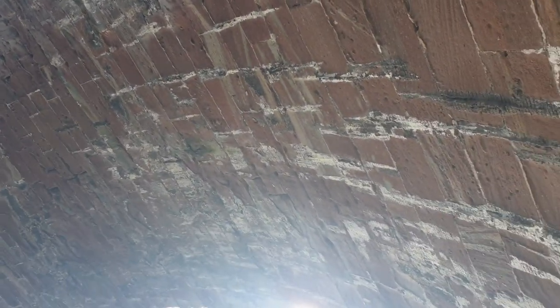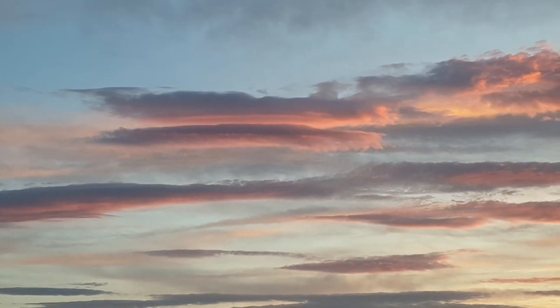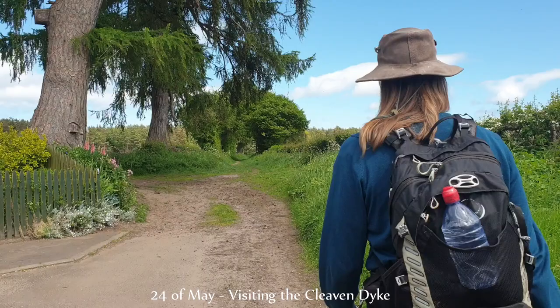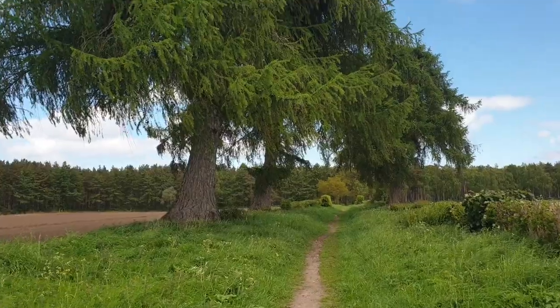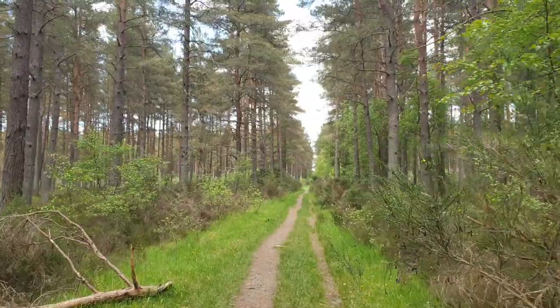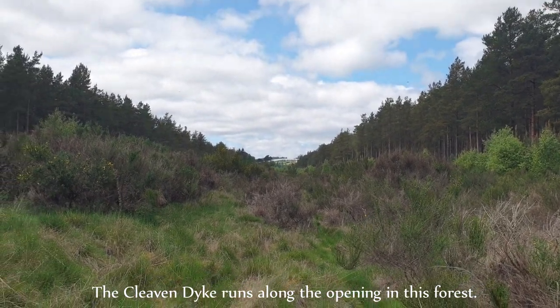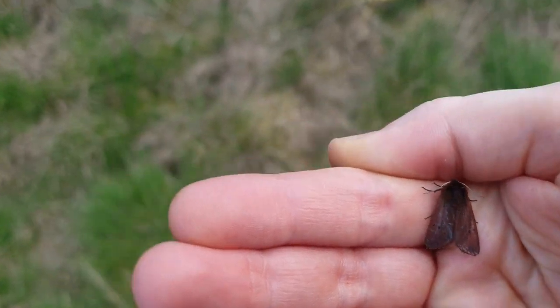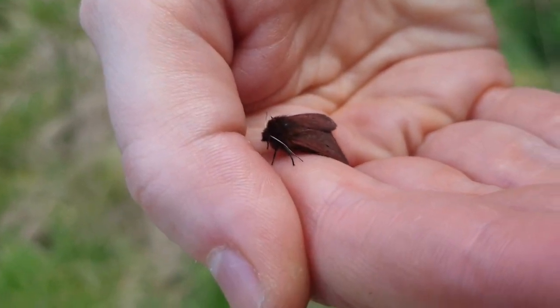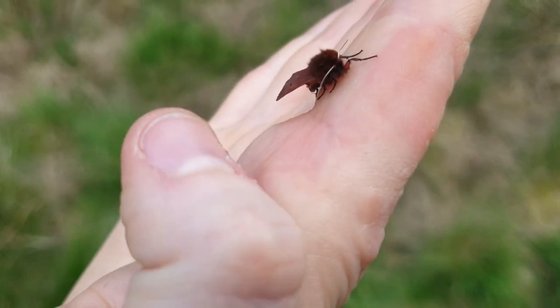We're under the bridge in the middle of the river. When the water gets low, you can just come over like this. My little critter. I think I might have stepped on it. Poor thing. It's got a nice colour. It's got a pretty orange colour.